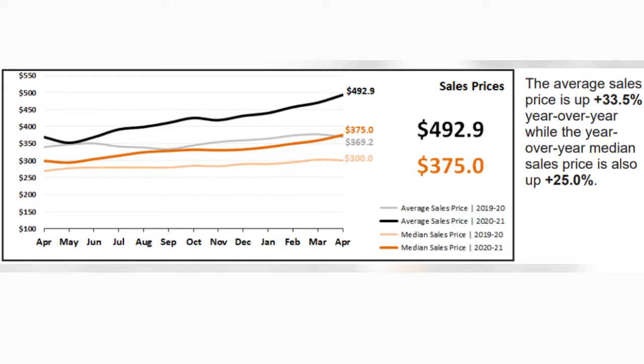And to nobody's surprise, the average sales price is still up by 33.5% year-over-year, and the median price is up by 25%. While doing a comparison of average price per square foot over the valley, we're seeing a net average of 7 to 8% increase month over month currently.